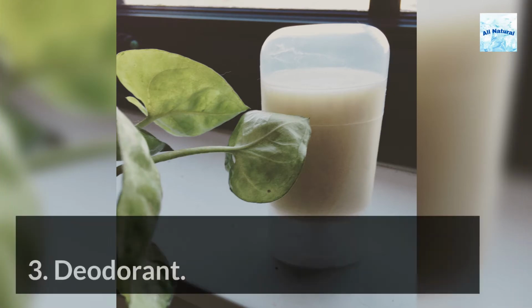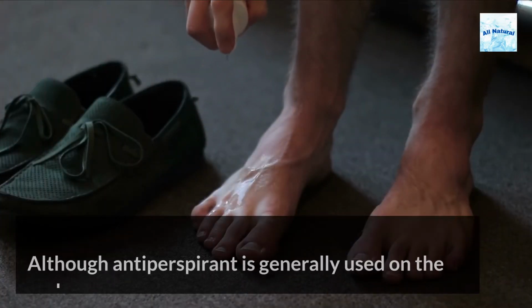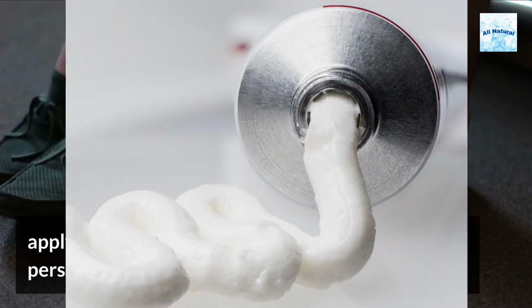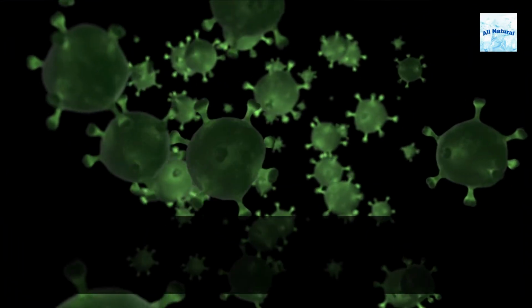3. Deodorant. Foot odor can be concealed using deodorant. Although antiperspirant is generally used on the underarms, applying it to your feet may help to minimize perspiration.